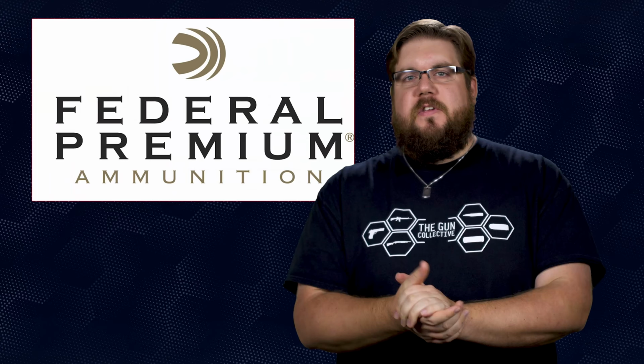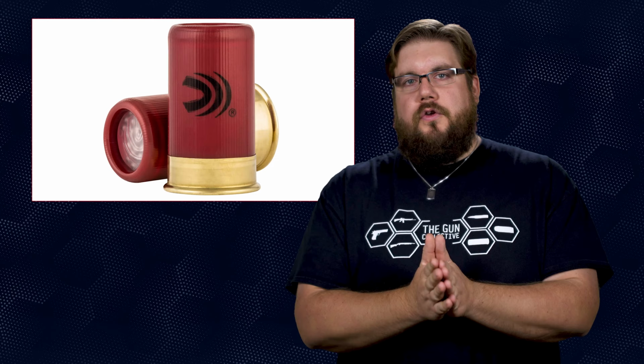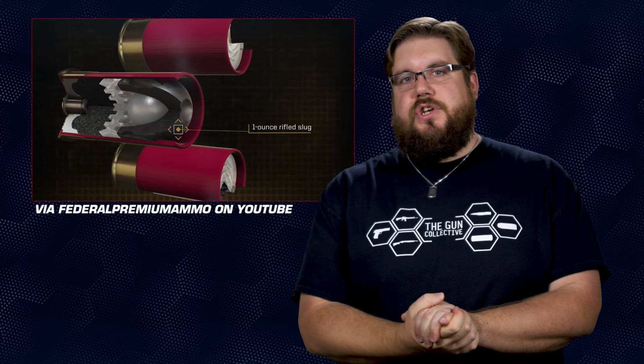Next up this week, Federal has released a new shotgun shell line. And now that you've all let out a collective groan, I'll tell you that these are actually pretty cool. They're called shorty shells, and they're adorable little 12-gauge shells in a few varieties. Number 4 Buck, which has a muzzle velocity of 1,200 feet per second, a 1-ounce rifled slug going 1,200 FPS, and then a number 8 shot version going 1,145 feet per second.